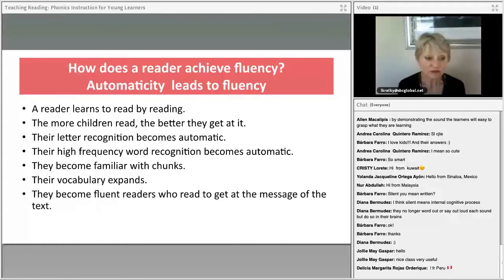A reader learns to read by reading. The more children read, the better they get at it. Their letter recognition becomes automatic. Their high frequency word recognition becomes automatic. They become familiar with chunks. There are some chunks that are not easily decodable in English, so you want them to become familiar with them and just read through them.